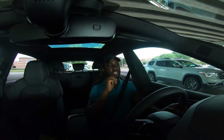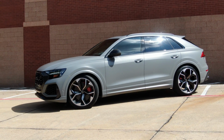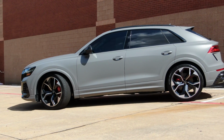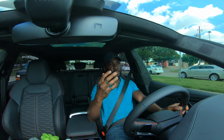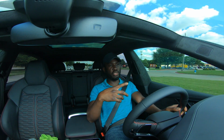And you have the luxury of an Audi, the prestige of an Audi, the command presence of an Audi, the looks of an Audi. This car just checks all the boxes in the right places, with a few drawbacks. You don't get great gas mileage. Maybe you average between 16 and 20 miles per gallon if you're very conservative. But when you're in an RS Audi, you buy this car not to be conservative, so don't trip yourself on that notion.